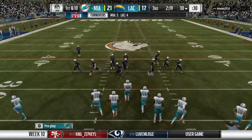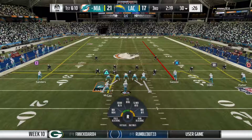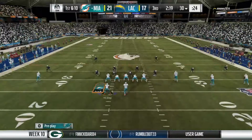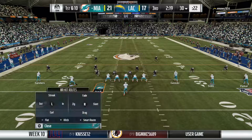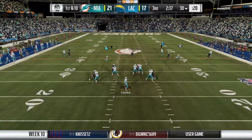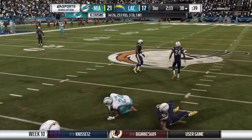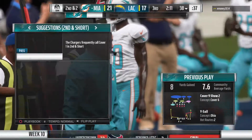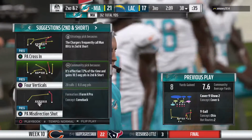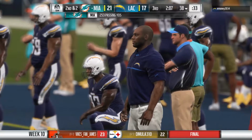So 1st and 10 now from the 30. On 1st and 10, Cousins. Now he'll dump it underneath to his running back, complete. And he'll be brought down shy of the 40 at the 38-yard line. Give him 8 on the play, and it'll be 2nd down.